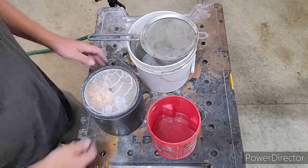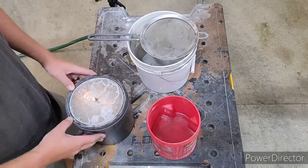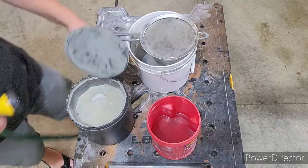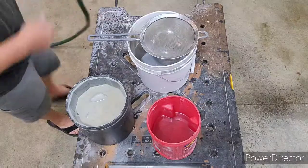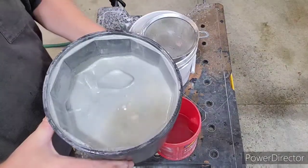Welcome back. I'm Paul, and today is Sunday, so it's time to go through the 12-pound barrel and see how things are looking in there. Looks about the same as normal.